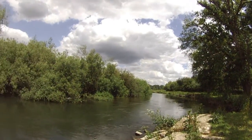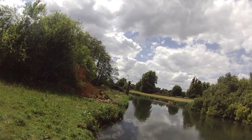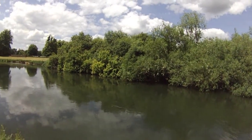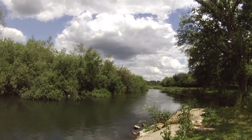But that's the Broadmeade pool above Ellingham Bridge, and there's the Ellingham Bridge there. John's cut back that tree that was dying off, so it's made it all fly fishable all the way down, and there's the pool, ladies and gentlemen. It's a lovely pool, so enjoy the action, enjoy the fishing. Wonderful, wonderful, wonderful.